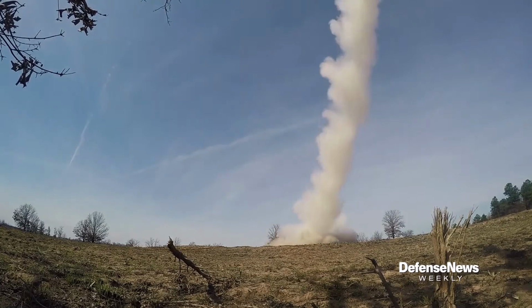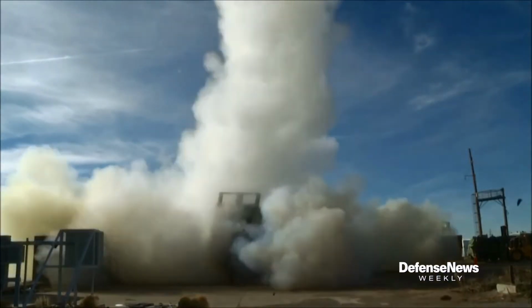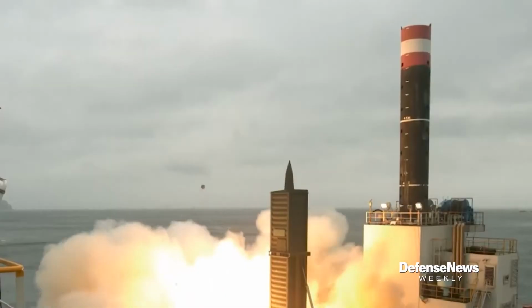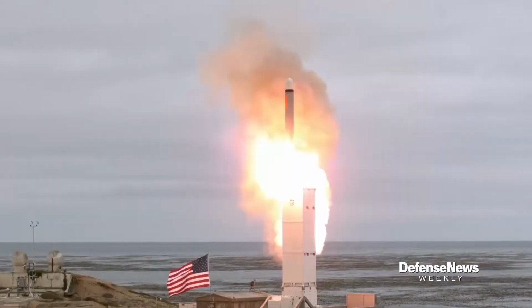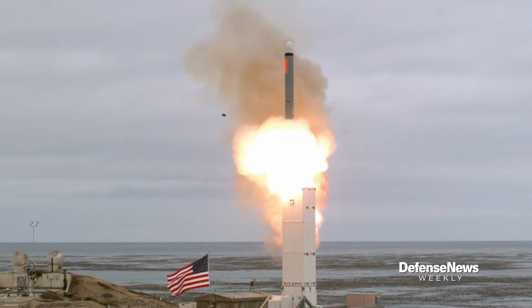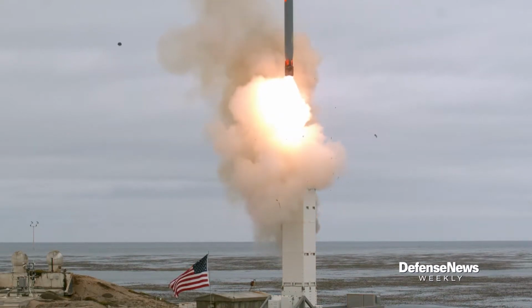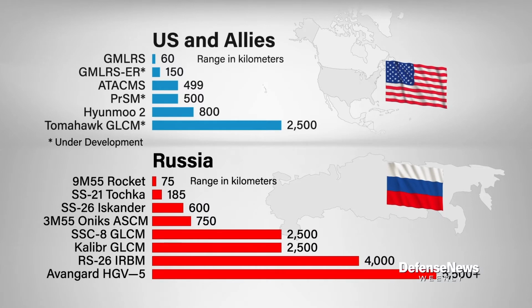Well, right now the longest-ranged ground-launched weapon that the U.S. has is the Army Tactical Missile System, or ATACMS, with a range of about 500 kilometers. It's only slightly outranged by the South Korean Hyunmoo-2 missile, which has a range of about 800 kilometers. And while there's a ground-launched version of the Tomahawk with a 2,500 kilometer range in development, it has yet to be fielded. But when you compare that U.S. arsenal to those of Russia and China, you can see just how much of a gap it truly is.